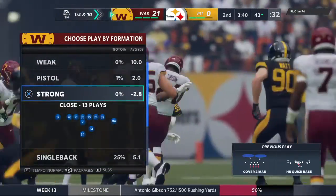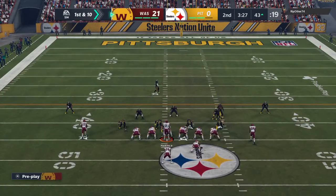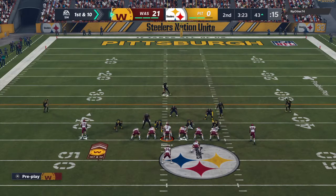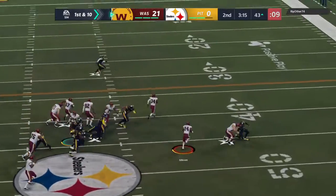So many teams want to throw the ball in this situation nowadays, but I love watching a team that has enough confidence to go ahead and run the football in that situation. That's almost a tendency breaker. They'll run on first down.